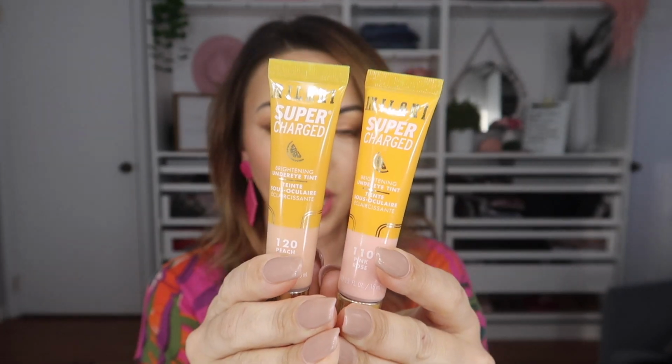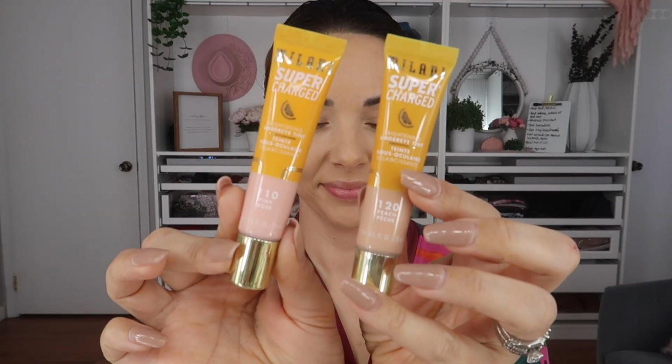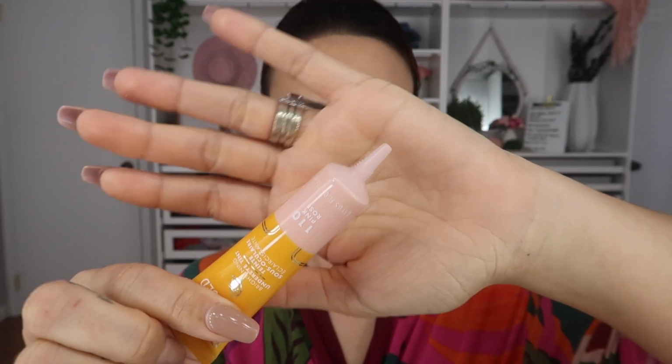Okay, the last concealer product that I'm going to show you today is so new to me, and I hadn't seen it before, but it caught my attention when I was in the color correcting area, and I was like, oh my gosh, let me just try this. We'll see what happens. Actually, this is not the last one, but it is one of the last. This brand is called Milani. I'm going to show you this on my face. It's the Supercharged Brightening Under Eye Tint. And it really is a tint, you guys.